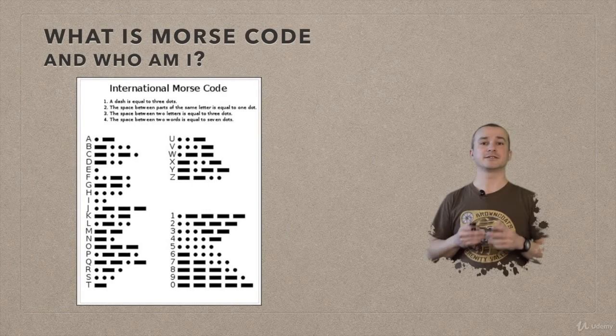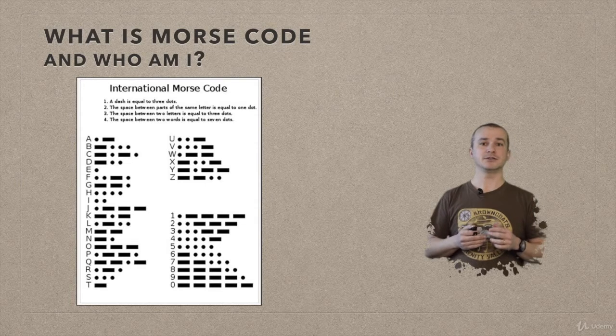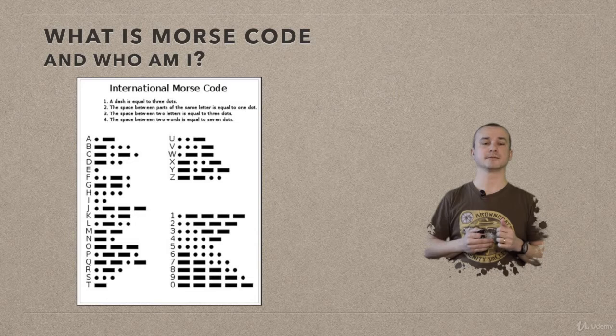So what is it? Some people call it an alphabet. It's a code that translates a normal symbol, like a letter, a digit, or a punctuation mark, into a combination of short signals, longer signals, and pauses.